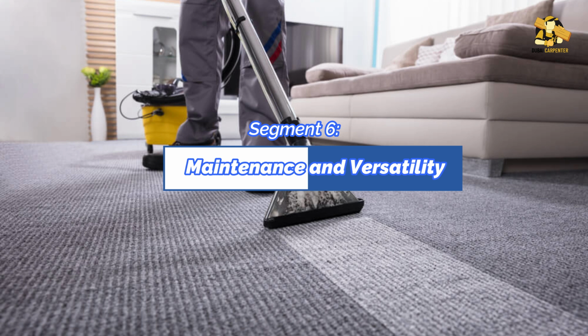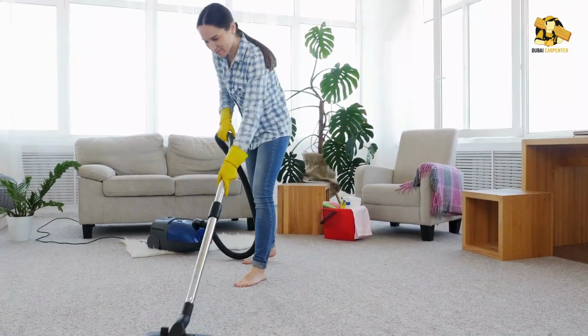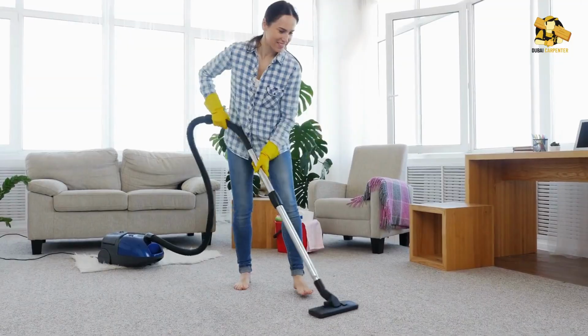Segment 6: Maintenance and versatility. Opt for carpets that are easy to clean and maintain, ensuring they remain functional and aesthetically pleasing in smaller areas.